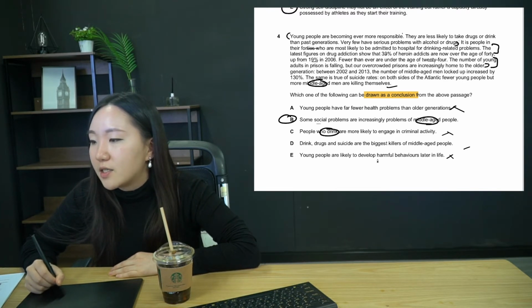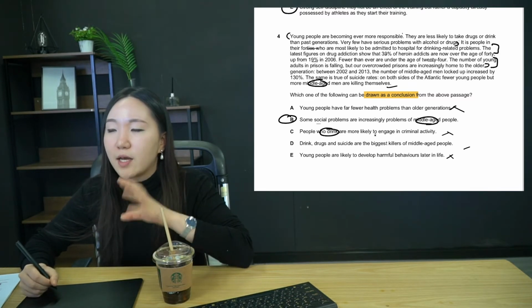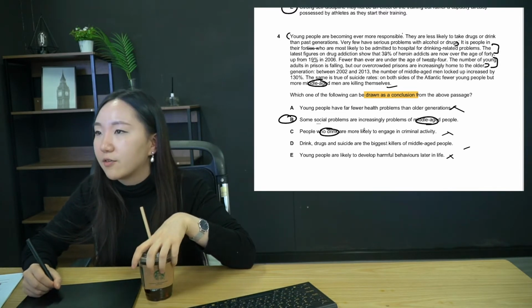And then young people are likely to develop harmful behaviours later in life. No, they're thought of as two separate groups. Besides, we're talking about generations here rather than simply age. So no, that's not going to be correct.